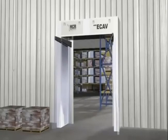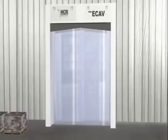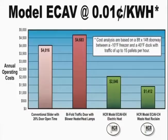Some HCR units can optionally utilize a waste heat reclaim system, making use of the plant's refrigeration waste heat, a byproduct of cooling. When using waste heat reclaim, annual operating costs are significantly reduced. The amount of heat that is required depends on the doorway size, model selected, the type of refrigerant, and the levels of temperature and humidity existing on each side of the opening.